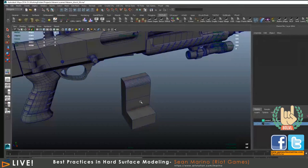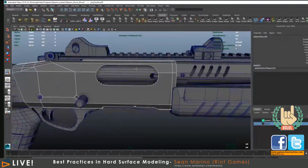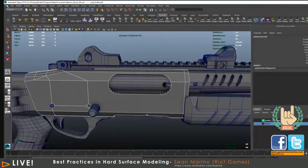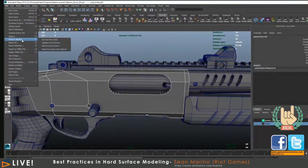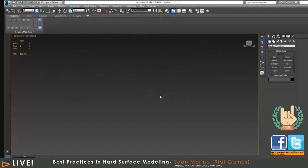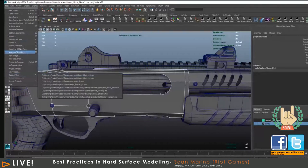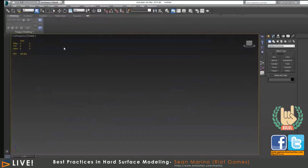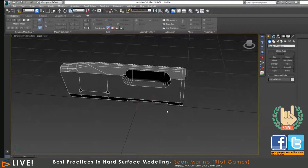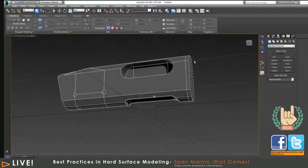And so for something like this, I might take all pieces of this individually. And that's why I tend to stick with the same software packages. I can just say send to 3ds Max. And even if I clear this out, so take this piece, send to 3ds Max, and it might act, yeah, I brought the whole thing. But now I have this here, and now I can start working on bringing that up to the level of fidelity that it needs to be.